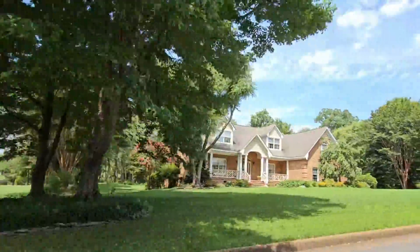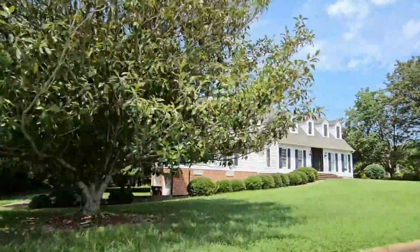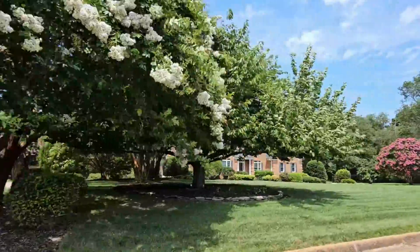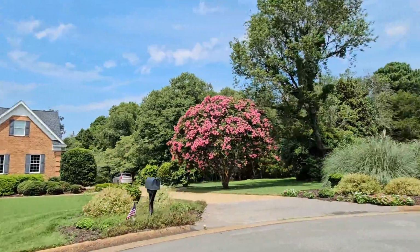So I'm going to continue to drive through the neighborhood so you can see as much of this beautiful subdivision as possible. I'm going to let the music play and we'll just tour through the rest of the neighborhood, and then I'll see you again where we will go and look at our final community of Liberty Ridge.